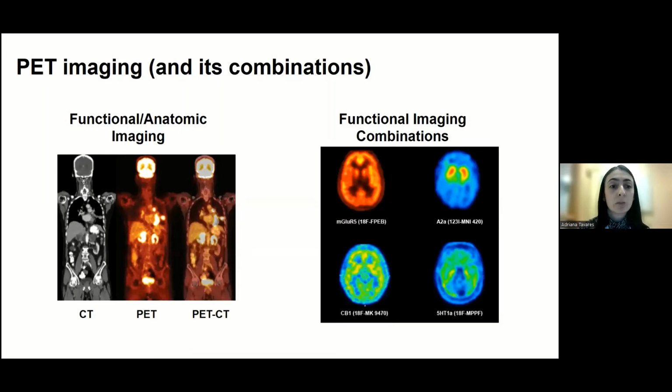But we can also combine, and we do that routinely, PET imaging with other types of imaging modalities. And here's just a couple of examples. So routinely in the clinical setting, and also in the preclinical setting, we can have a PET image, which you can see here, combined with, for example, a CT image, we can also see here. So this is an example of an FDG study that looks at glucose metabolism in vivo with PET-CT.